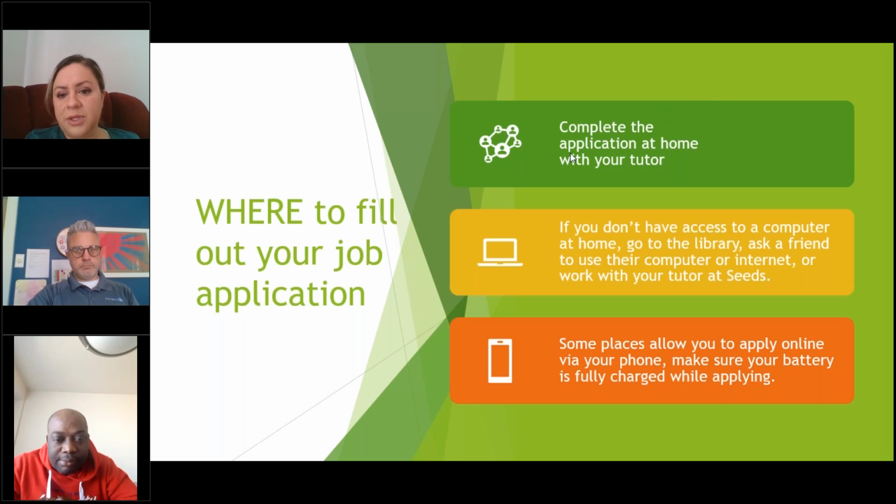So complete your application at home with your tutor. Also, if you don't have access to a computer at home, go to the library, ask a friend to use their computer, or work with your tutor at Seeds. Now, some places do allow you to fill out the application on your phone, so make sure that your battery is fully charged when doing so.